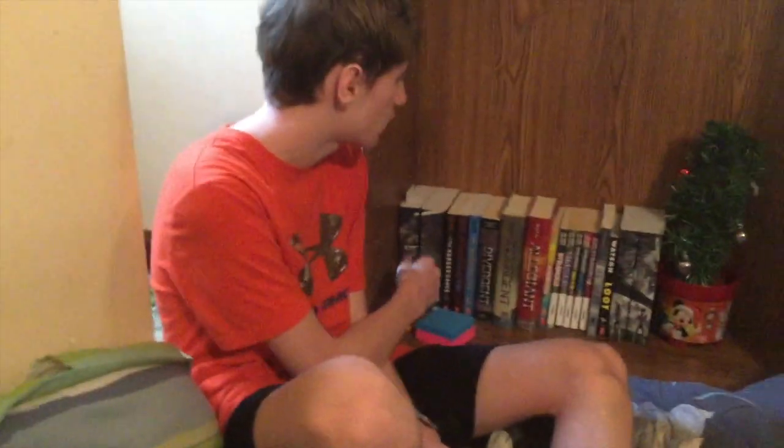As you can see, this is my bookshelf for spring break. These are all the books I'm going to read in spring break. It's going to be a great time, probably over maybe 3,000 pages. I don't know. It'll be a fun time. As you see, this is chronological order of how I'm going to read it.